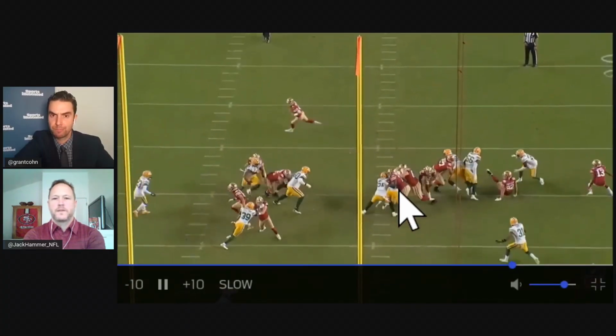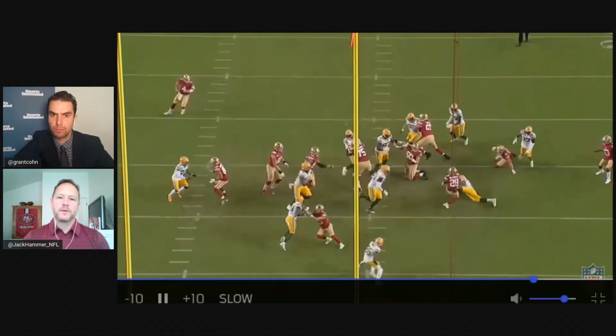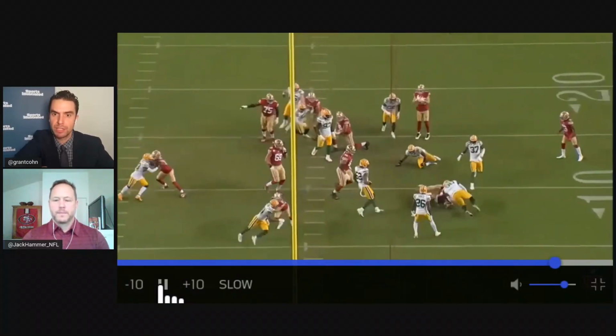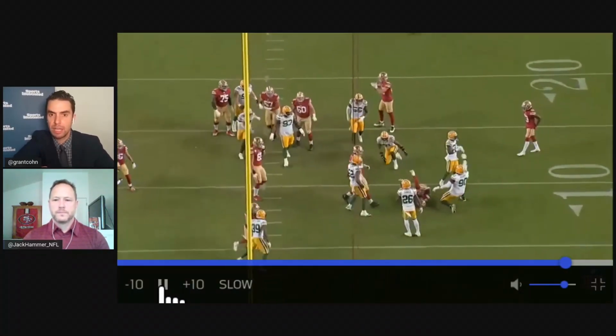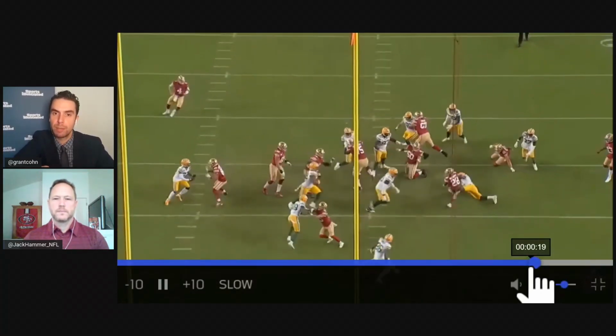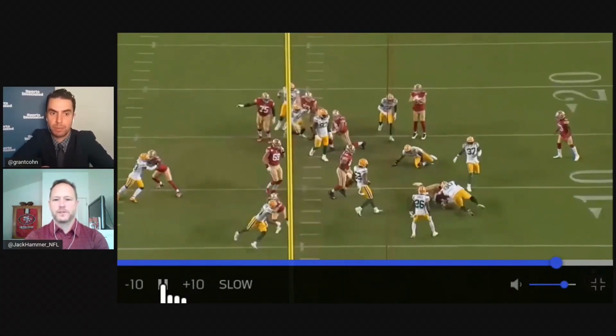Yeah, definitely. You see him get into him. You see him get his butt to the hole, which is exactly what you want him to do. Definitely. So shout out Daniel Brunskill. I mean, you're playing next to some stiffs at right guard, but he's really been not great this year, but he's been important for them. They've needed him. Yeah, for sure. Good job, Daniel.